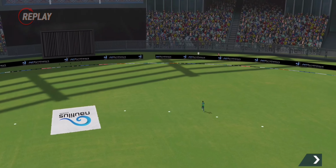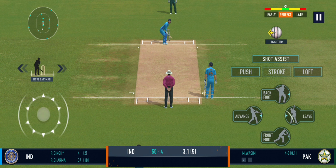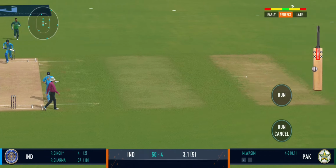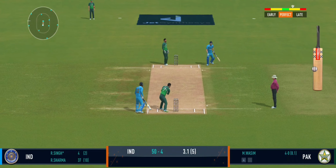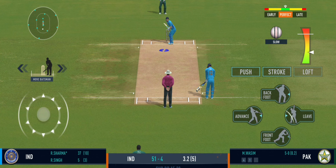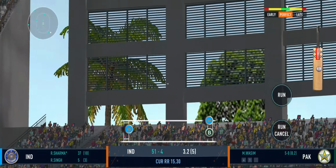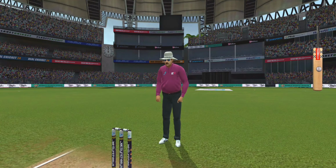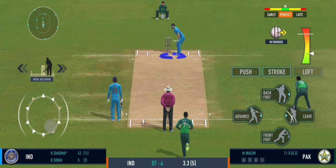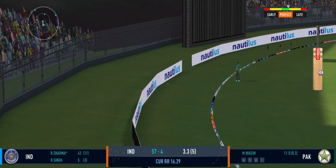Amazing shot. Beautiful timing. They need more boundaries now to make up for their slow start. Good shot for a single. Oh, that's a good connection from the batsman. That's what you call a long distance deposit. Very well struck. Nobody's going to catch that.